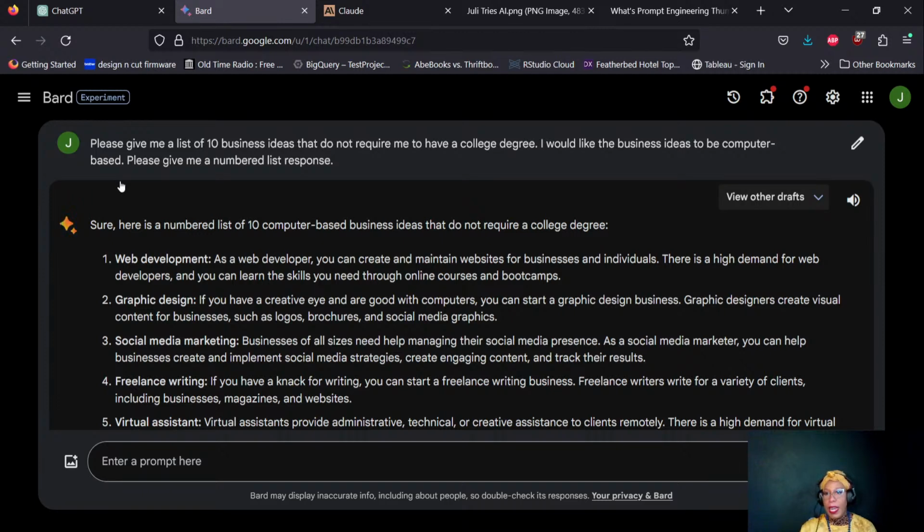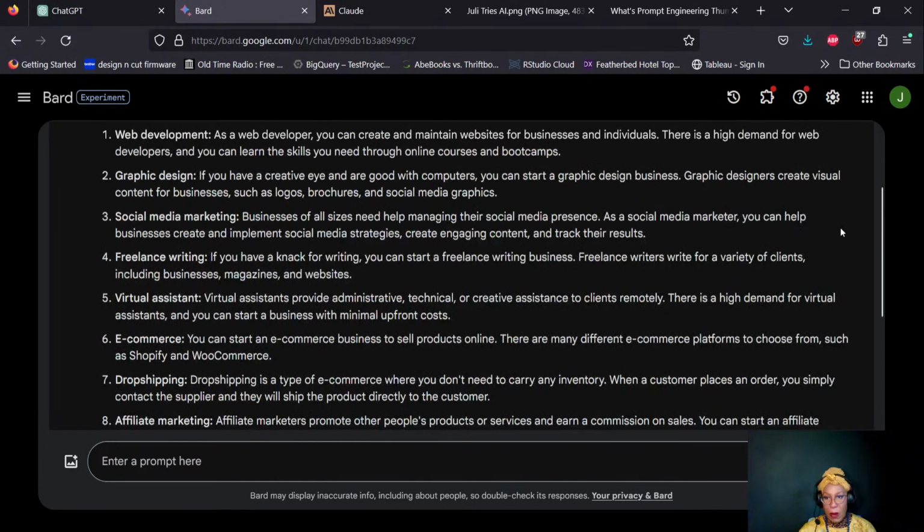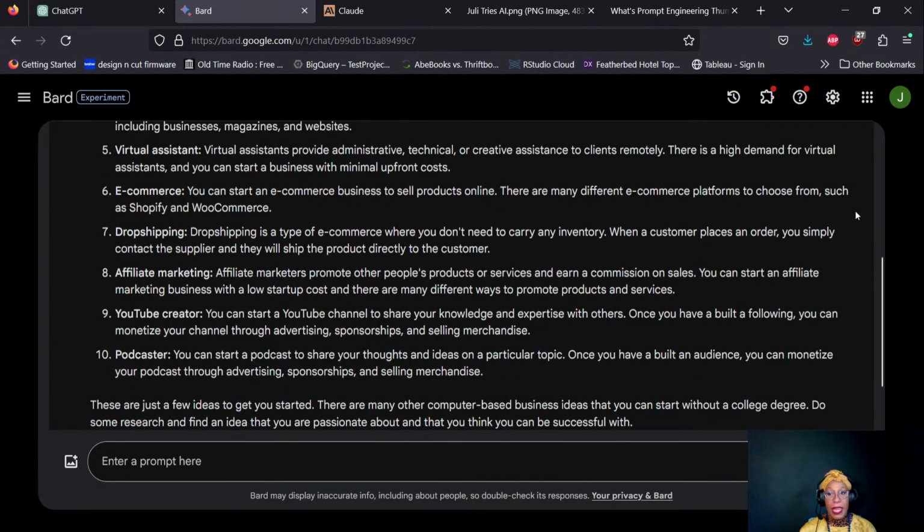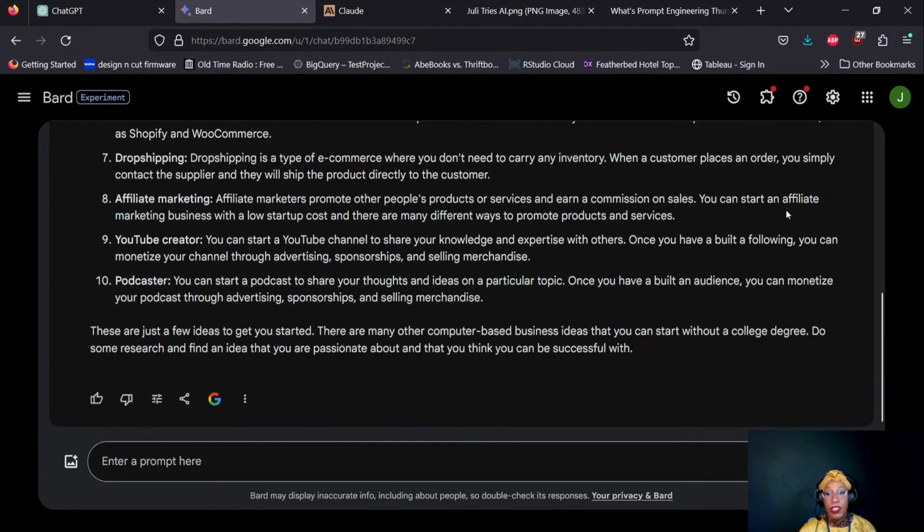So for Bard, I took the same prompt and I just pasted it into Bard and I asked it to give me a numbered list. Here's Bard's response, right? And it's a numbered list, so I like that. And it says web development, graphic design, social media marketing, freelance writing, virtual assistant, e-commerce, drop shipping, affiliate marketing, YouTube creator, and podcaster. And Bard said, these are just a few ideas to get you started. There are many other computer-based business ideas that you can start without a college degree. Do some research and find an idea that you are passionate about and that you think you can be successful with. So that was Bard's response.